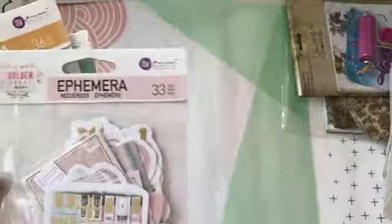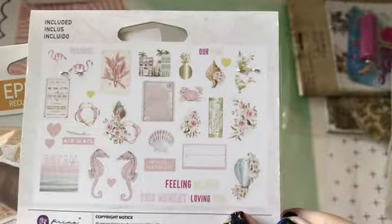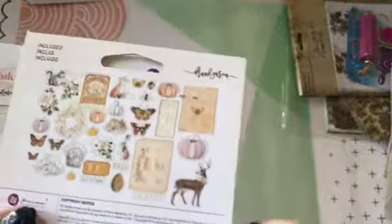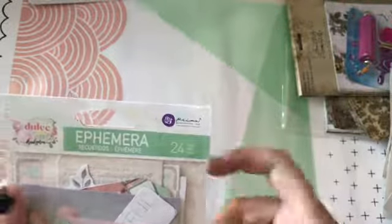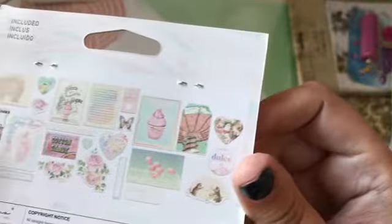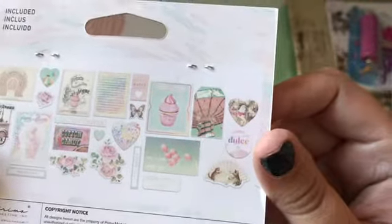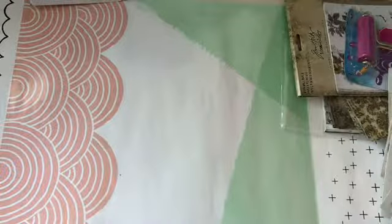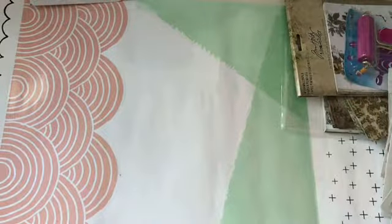Here's another Golden Coast. They're not the same. These are different ephemera. They have different pieces inside of them. Autumn Sunset. Again, this is different than the last one I showed you. And Dulce, which means candy in Spanish, if you guys didn't know. Hence all the candies on here. And then he got me these mini journaling note cards. I'll have to cut this one open.